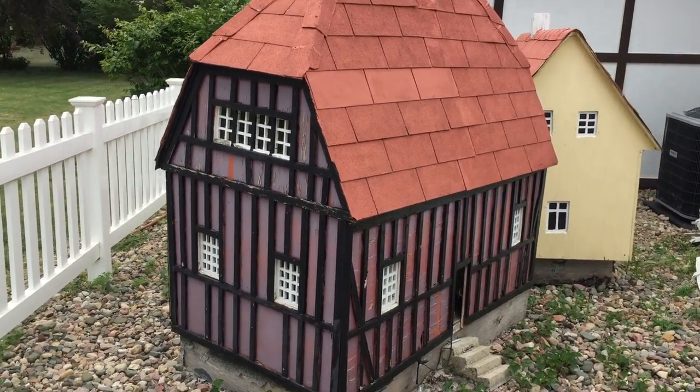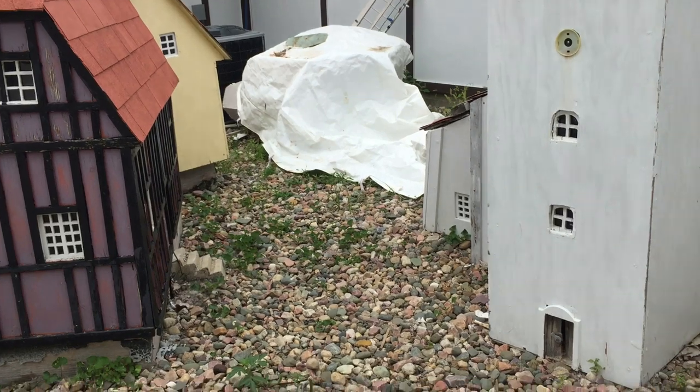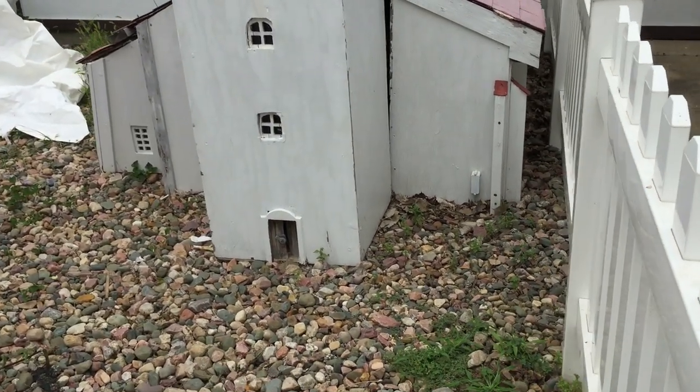A cute little replica of the town Ebeltoft, which is just north of Aarhus on Jutland in Denmark.